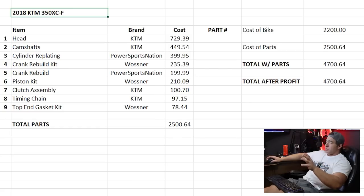So I made a spreadsheet here with our cost breakdown so far. We've got the head, which is the most expensive. It says $729. So it said $688 on the website. All of these are factoring in tax. So this is gonna be a realistic cost of what it's gonna be to actually bring this engine back to life. So the head is $729.39.